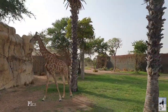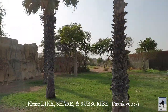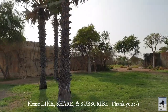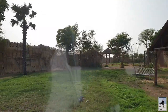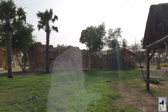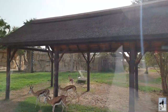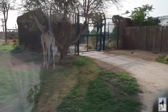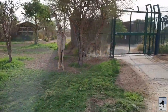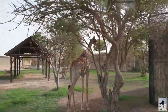Yes. As you can see, they have horns on top, right? That's not really a horn, they're babies. It's just made up of hair. Yes, they browse and they graze as well. Sometimes they're eating from the trees, sometimes they're eating from the food that the keepers keep for them. They have the biggest heart out of all the land animals. Do you know the reason? No. Because they have very long necks, so they need very big hearts to pump the pressure all the way to their brain.